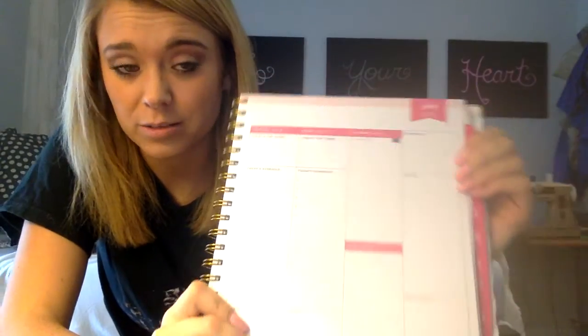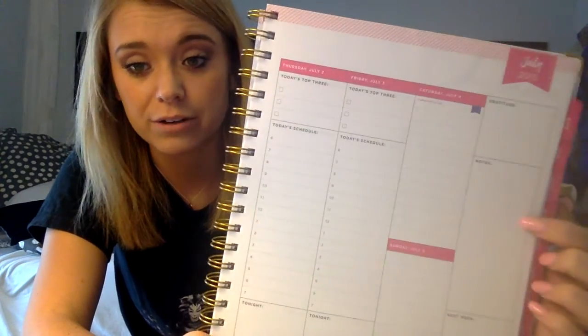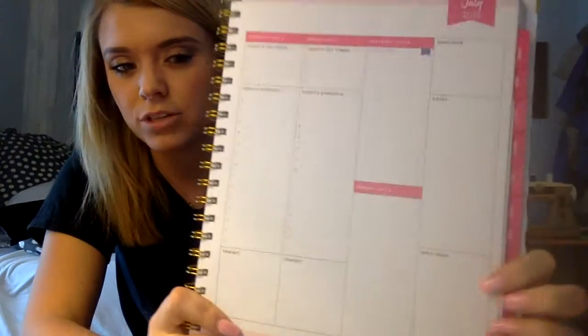What I use these for, I love this gratitude box because even if I'm having a crappy week, it forces me to write something that I'm grateful for what happened, or maybe something awesome happened for one of my friends or one of my family members, and it just keeps things in perspective for me. This note section, I actually use this for my prayer requests, or what I want to pray about, what's heavy on my heart. I always write them right here. I think that's a good use of my space.